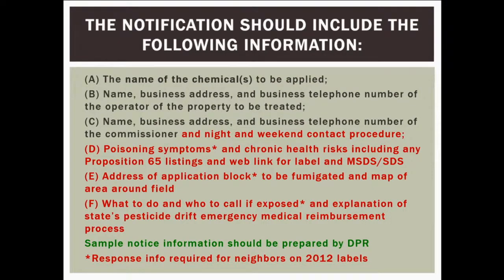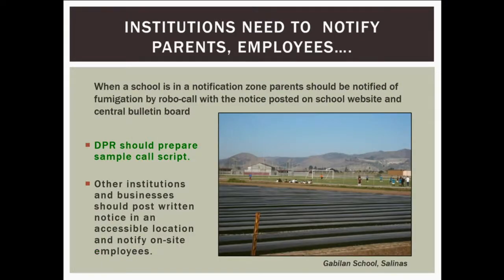Okay, sorry. And again, when we were talking among ourselves, we all felt that when a school is in a notification zone, the robocall systems, which most schools now use, would be a really good way to notify parents. I know my kids' schools used it for a range of non-emergency and emergency notifications. And again, to lessen the burden on individual schools and the ag commissioners, DPR should prepare a sample call script.